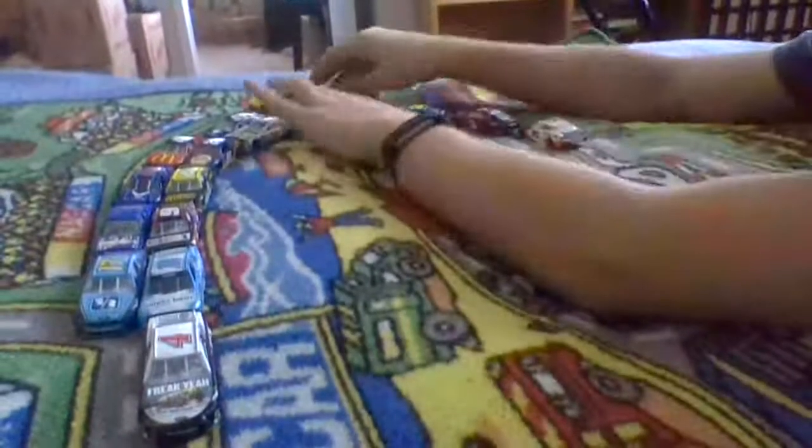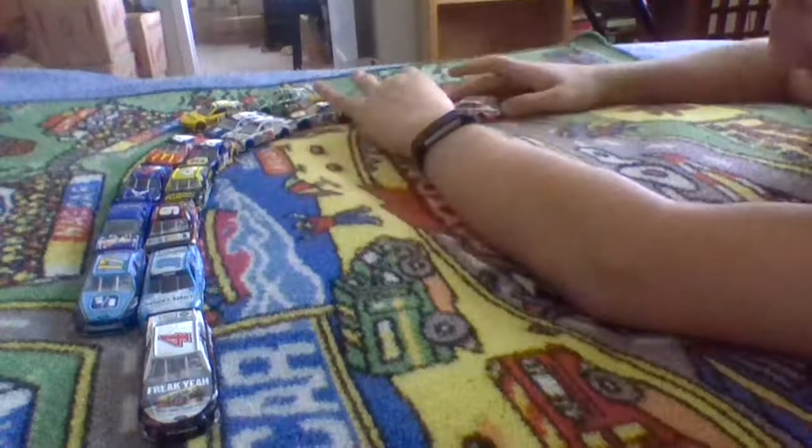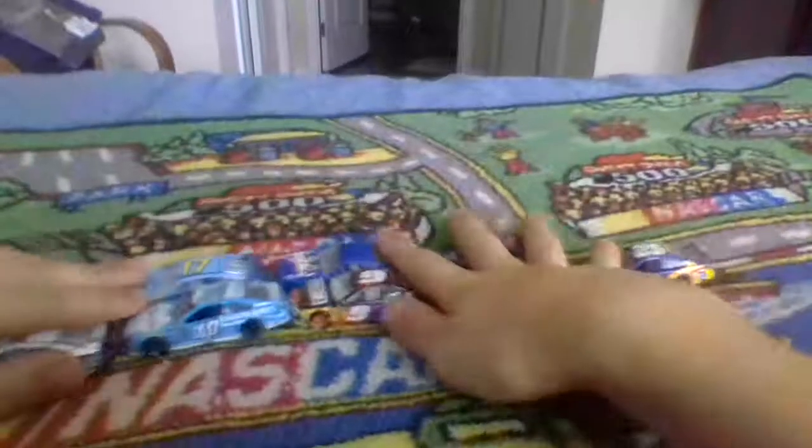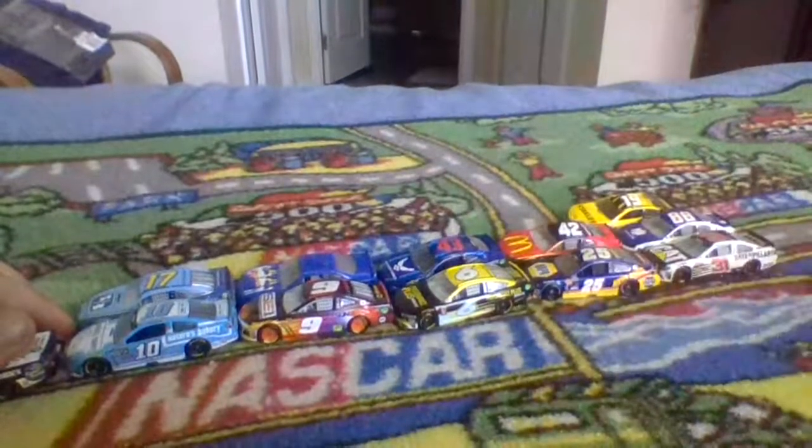Caleb Hoffman ran out of fuel in the Daytona 500 back in February. Got caught in a wreck on the last lap, hoping to just make up what he can to salvage a good day. Good night here at Daytona.